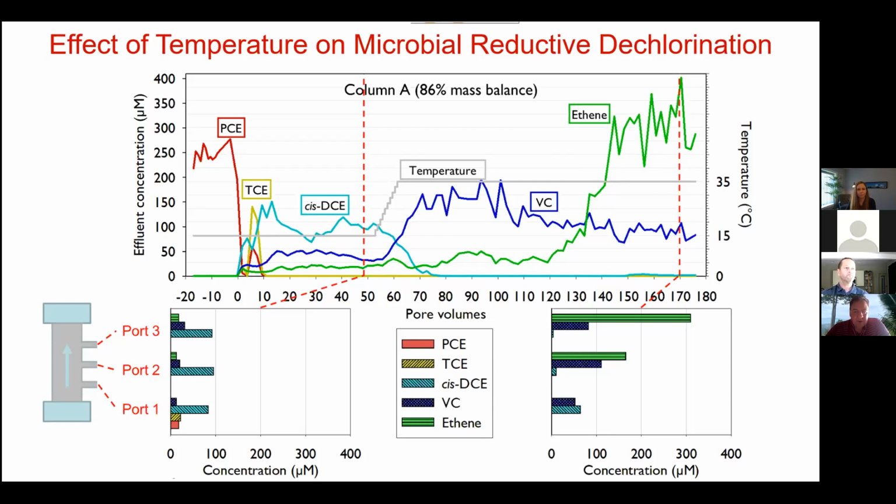And so we found that at these temperatures, we could really accelerate the rate of PCE transformation to ethene by microbial reductive dechlorination. So it was a really cool study, and we were able to show that this actually could accelerate the degradation process.